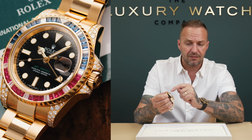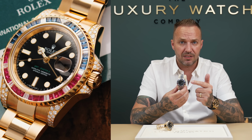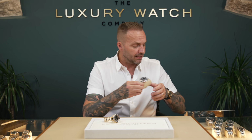Where you've got the sapphires here, it's very similar to the Pepsi bezel. So we've got the Pepsi to show you here. I'll just pop that down, and it's set exactly the same as this. You'd have the blue sapphires at the top and the rubies at the bottom. That's the SARU. This is the SA, which means sapphires and baguettes. So let's just discuss some other features on the watch.